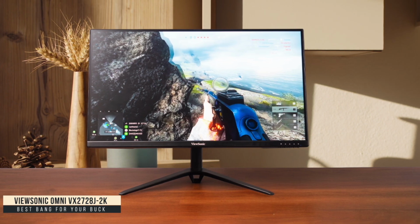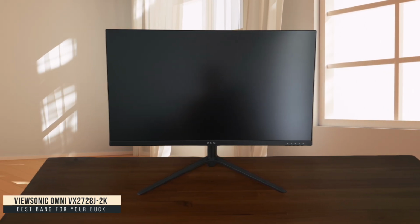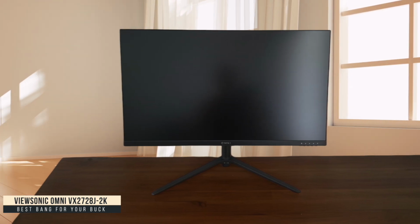While it lacked some premium features like USB ports or super bright HDR, the anti-glare coating worked well, and the ergonomic stand was a nice surprise at this price point. For budget-cautious gamers looking for 1440p gaming without breaking the bank, this monitor is an absolute steal.